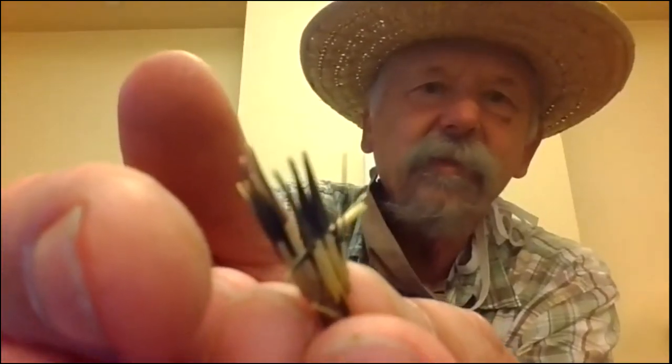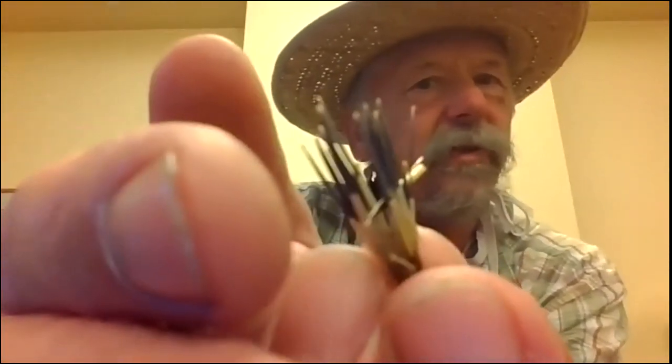I could try to open it up and see what happens. Oh yeah. You open it up. Can you see that? Marigold seeds. Let me hold them still so that you can see it. Those are ready to save and plant for next year.